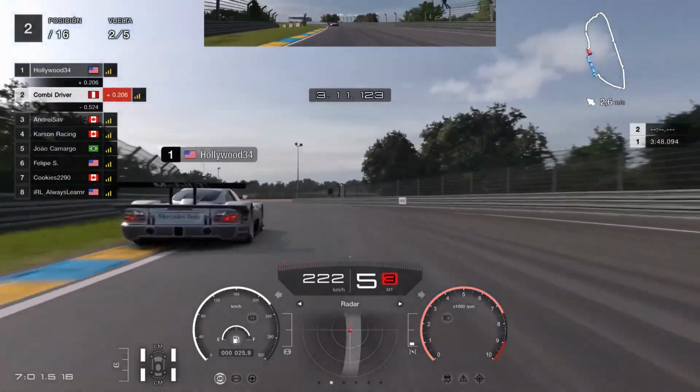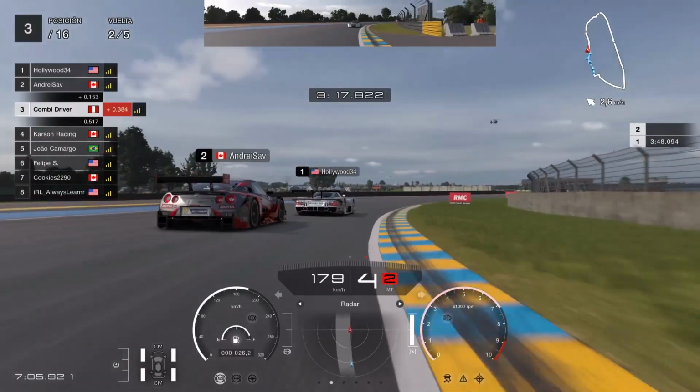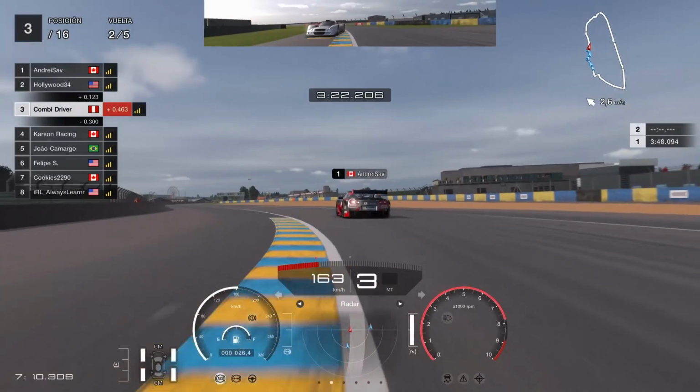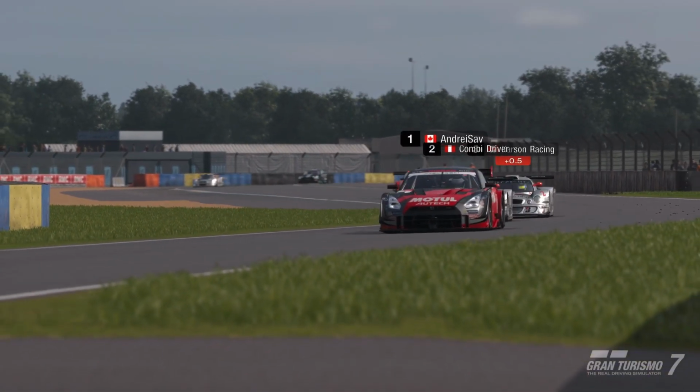But now look in the back again, it's going to be that Nissan of Andre coming hot through the corners, looking to get a good run over here. He goes past us and he pushes Hollywood wide, trying to take that position. Not so clean in my opinion, but he manages to stay in front.